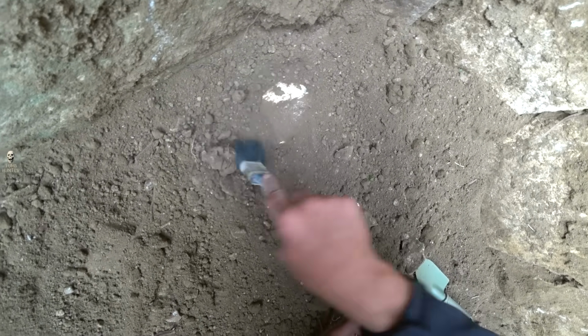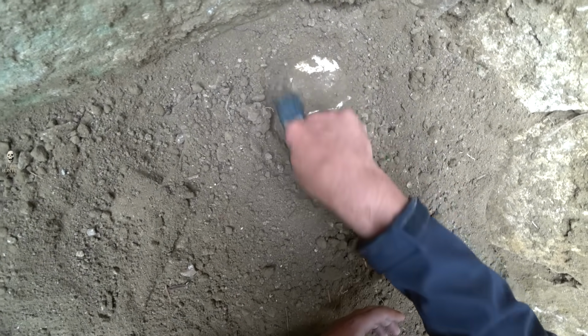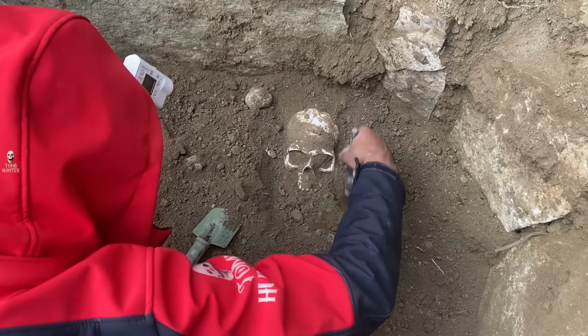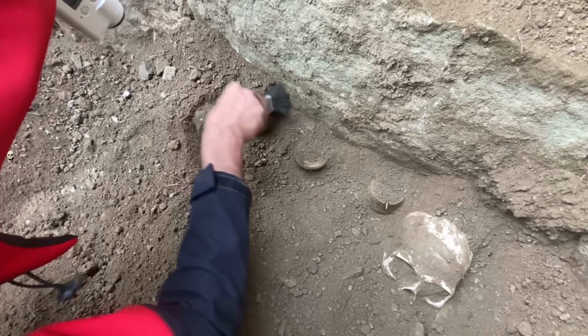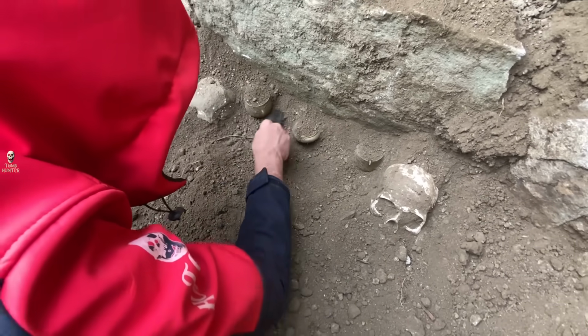With the gentle touches of my brush, another secret emerges from the depths of the earth. Here is that moment. The skeleton skull, a face hidden for years, a silent witness of the past. My excitement is at its peak. My heart is pounding as if it will leap out of my chest. Next to the skull, the metal artifacts indicated by the radiometer are also starting to appear. However, this is just the beginning.